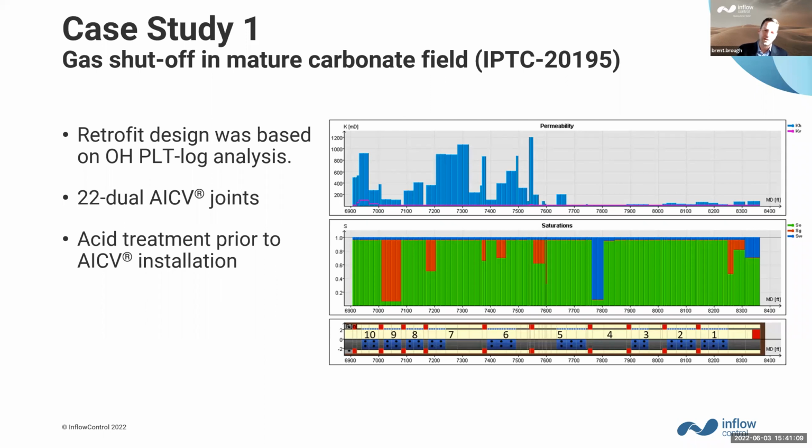This simulation here happened after many, many iterations. You can see the perm log on the top, and then you can see the contrast along with the saturation in the second section. There's some significant gas saturation between 7,000 and 7,100, and you can see a significant water section around 7,800.